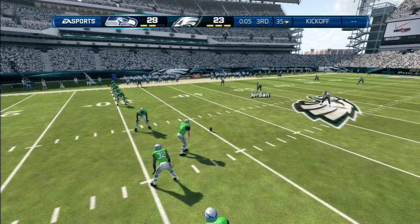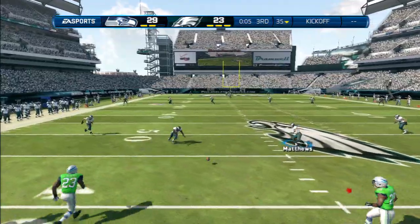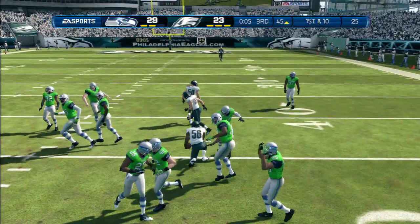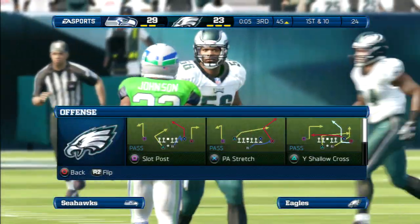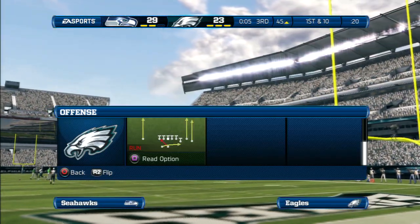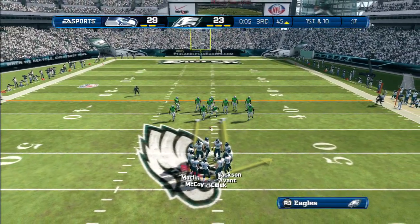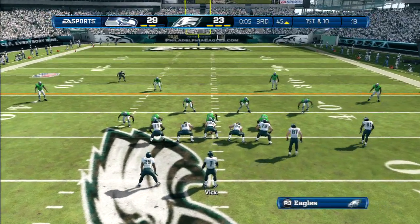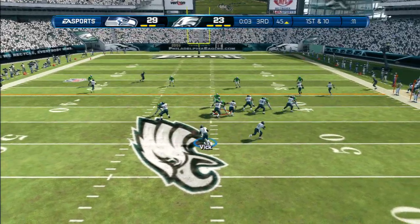Line up here for the onside kick. They want that football back. The onside kick is turned away, and the receiving team has it. Eagles get ready to start their drive. We'll have one more play before the quarter expires.